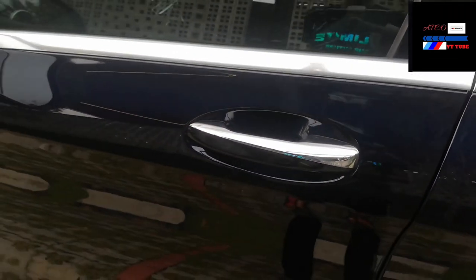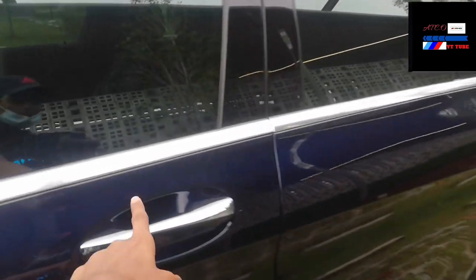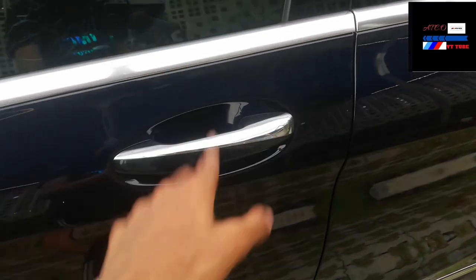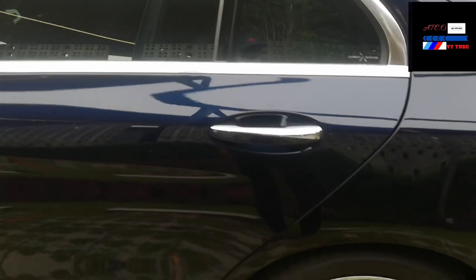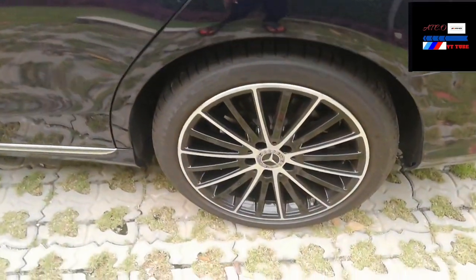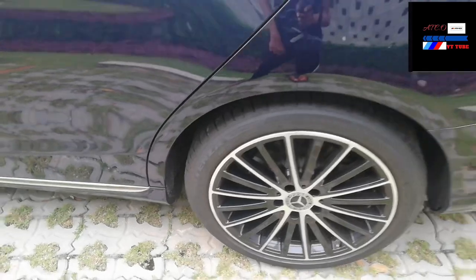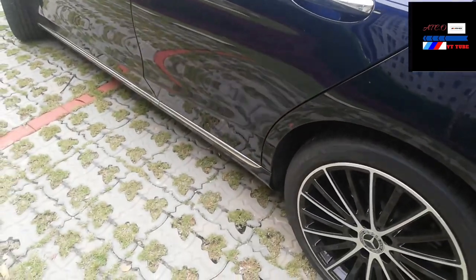And here we have the door handles. If you see Mercedes's door handles, if they have chrome on top of the door handles, that means it uses keyless entry. This is finger track keyless entry, very intricate. All four doors come with this, and that's it. So again, the rear tires are 245/45R18.